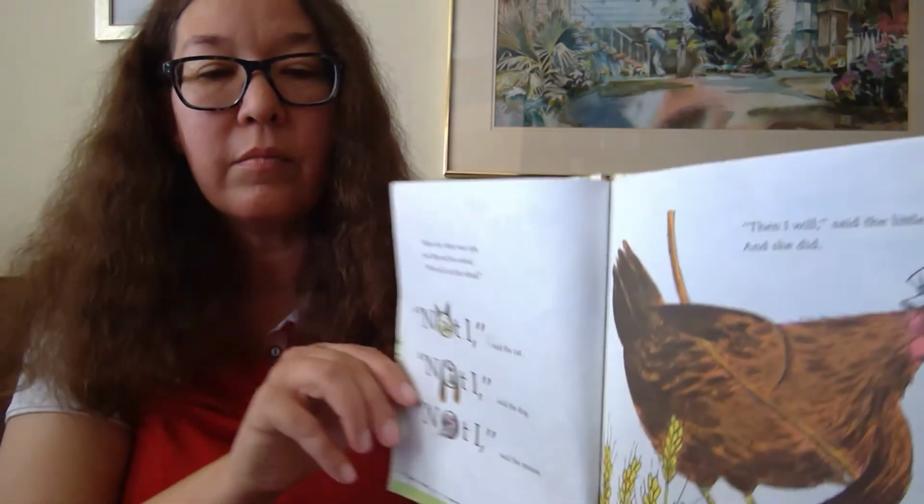When the wheat was ripe and ready, the little red hen asked, "Who will help me cut the wheat?" Not I, said the cat. Not I, said the dog. Not I, said the mouse. Oh, then I will, said the little red hen. And she did.